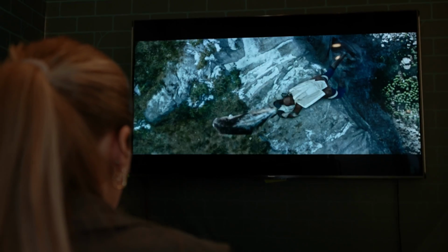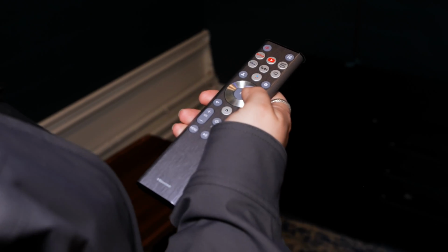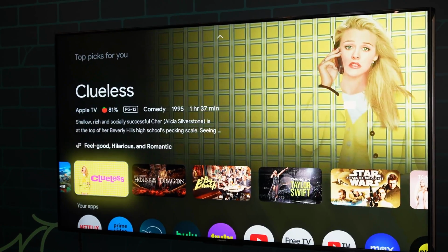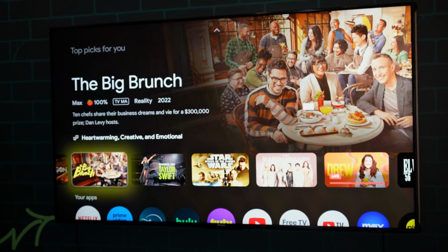So what do you get besides a big, bright picture? Processing is powered by Hisense's Hi-View Engine X that promises to improve every picture frame by frame. If you've watched my videos before where we talk about TV processing, you know that it can make or break. How it handles the Google TV interface has been really quick and responsive in my experience here. You'll see all of the familiar smart TV apps. Plus, I've connected the TV to my Google account, so I'm getting recommendations of shows and movies that I might want to watch based on my previous streaming habits.